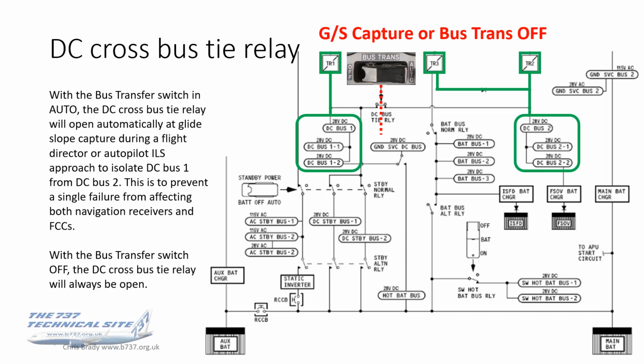But with the switch still in auto, the DC bus cross tie relay opens automatically at glide slope capture during either a flight director or an autopilot coupled ILS approach, and that's to isolate DC bus 1 from DC bus 2 to prevent a single failure from pulling down both nav receivers and flight control computers.